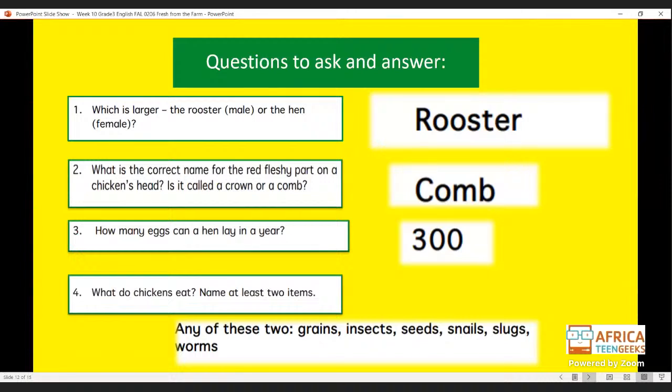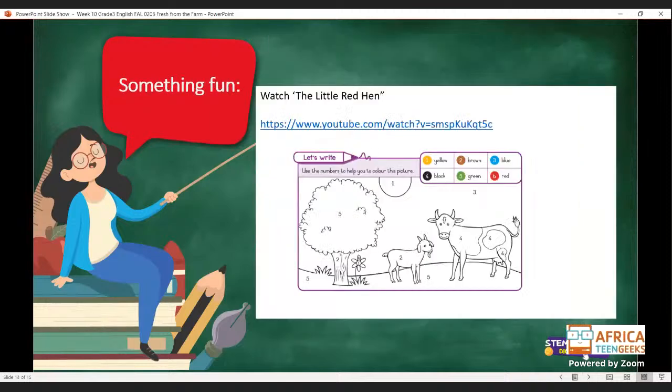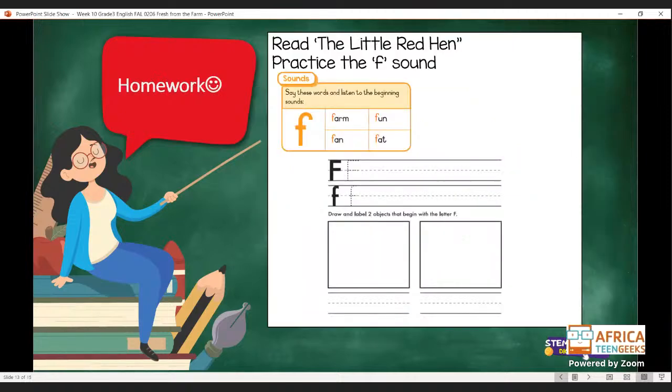I'm so proud of you guys. You are working so hard today. So this is your homework. I have put the worksheet up. Oh, sorry, I went a bit fast there. This is what it looks like. You're going to practice your F sounds, and then you're going to write the letter F in capital and in small. Very good, Sinak, they also eat grasshoppers.